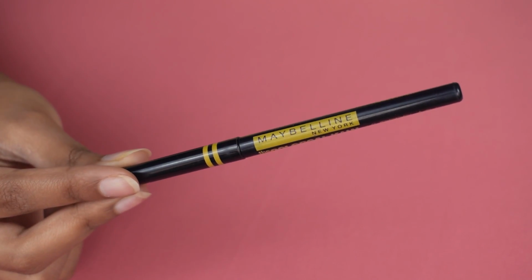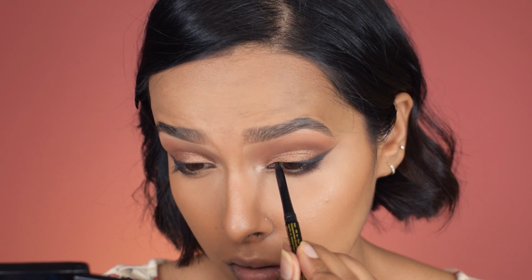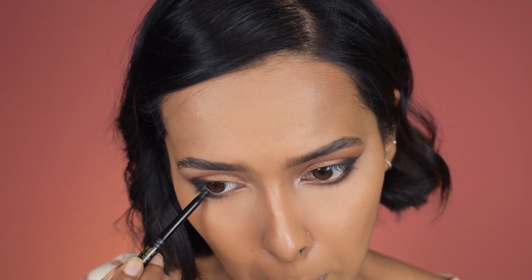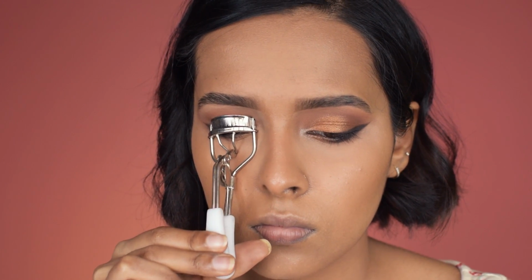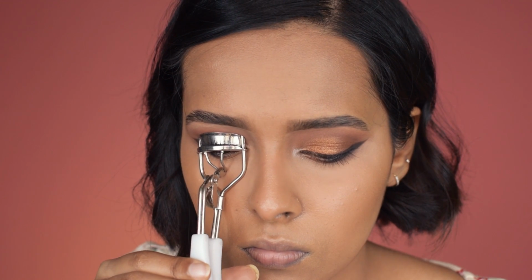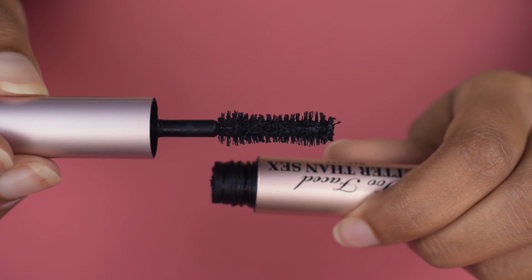You can complete this look by using kohl in your upper as well as lower lash line. This is a no fake eyelash look, although that would have taken this look to the next level, but I just want to embrace my real eyelashes, so I am just using mascara and leaving it at that.